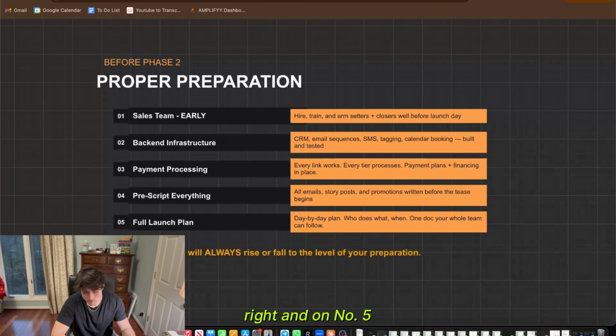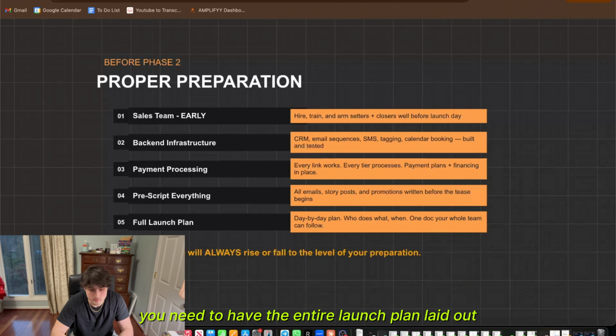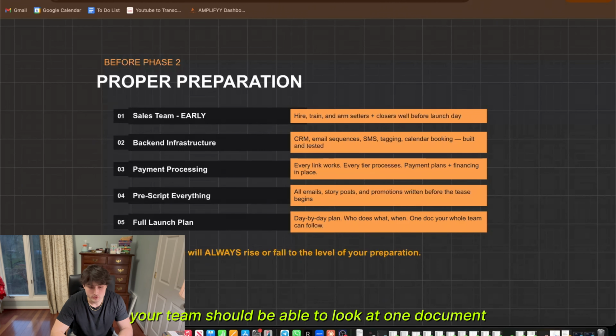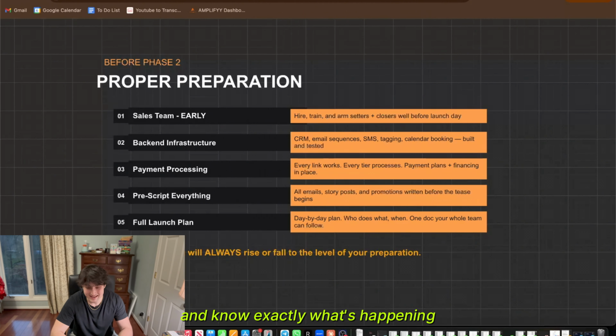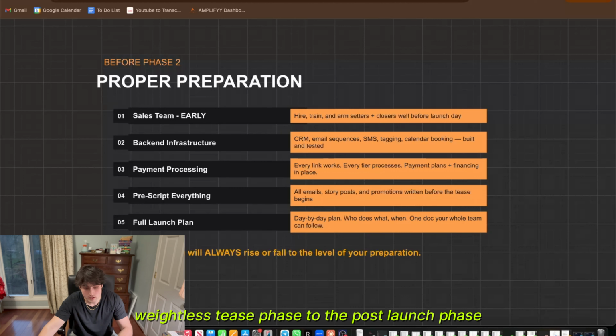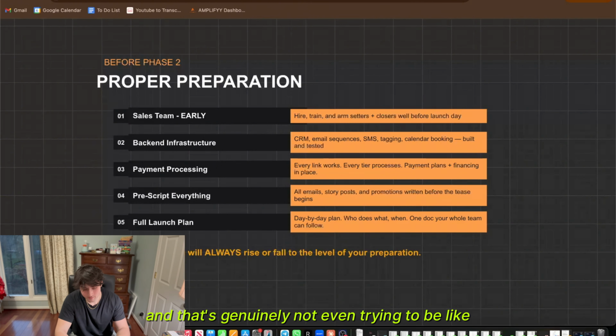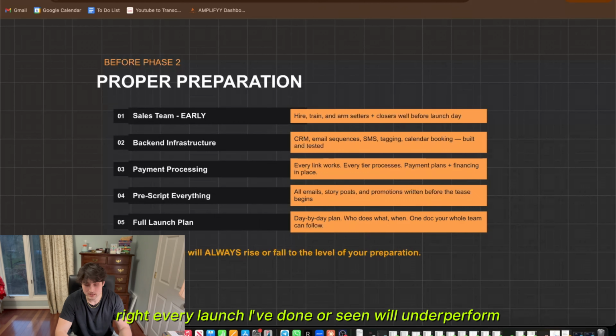And now number 5, most importantly, you need to have the entire launch plan laid out day by day, week by week, who does what, when do they do it. Your team should be able to look at one document and know exactly what's happening every single day from the very initial pre-waitlist tease phase to the post-launch phase, right? Again, you will always rise or fall to the level of your preparation. And that's genuinely not even trying to be like a motivational speaker or something. Like, it's a reality that you need to live, right? Every launch I've done or seen will underperform if you do not prepare and if it can be traced back to something that wasn't ready.